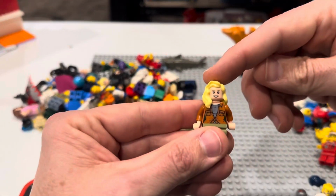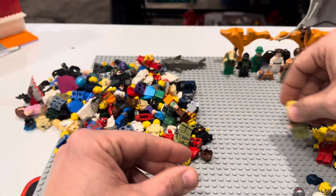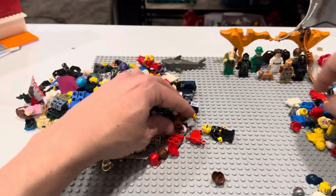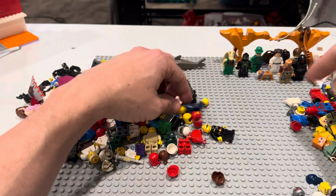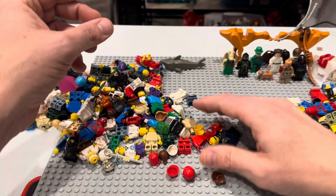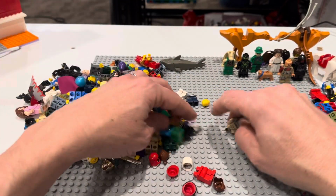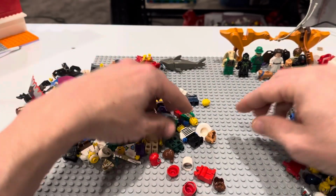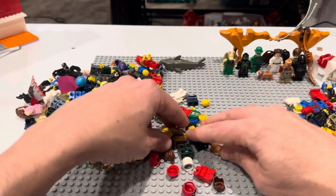Let's see. Is that Ellie? I think that might be Ellie from Jurassic World. Is that right? Some random stuff here. There's like a Minecraft. Lots of city stuff in here. Like I said, I knew a lot of this was city stuff. There's an older old gray hook. Sweet. Glad to find that. Let's see.